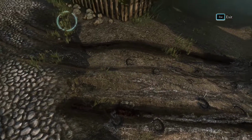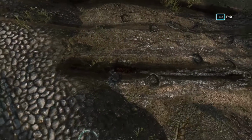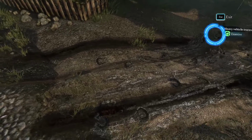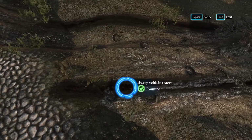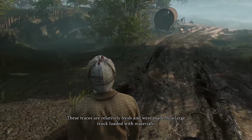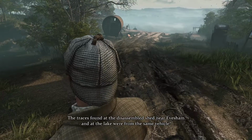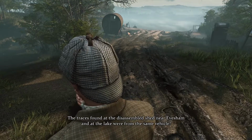Yes. Is there anything else? Yeah. It usually gets you out automatically once you've looked at everything. But I can't really see anything else. Huh? Stone. I don't see a stone, but this sure. Oh, a vehicle pressed into the ground. I see. It would have been quite heavy. Yeah. These traces are relatively fresh and were made by a large truck loaded with materials. The traces found at the disassembled shed near Evesham and at the lake were from the same vehicle.